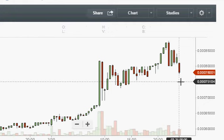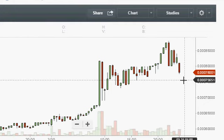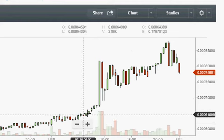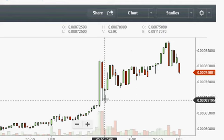And this is where you buy, right here, right in here. I'm going to show you why. This move which occurred is a nice move, breaking this resistance. And notice these moves in here.